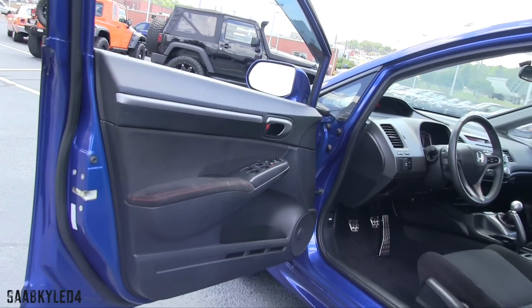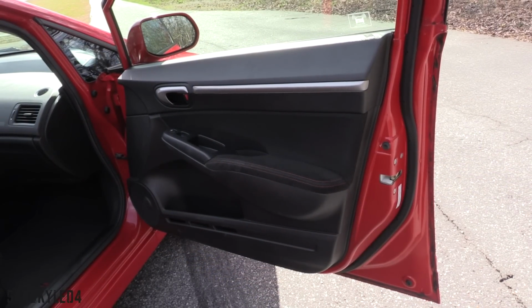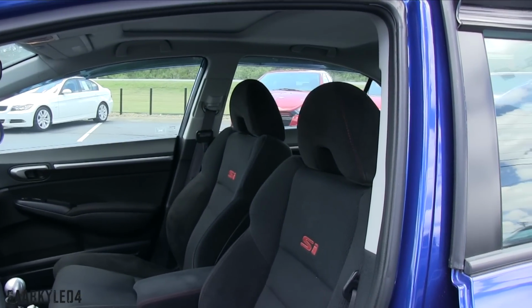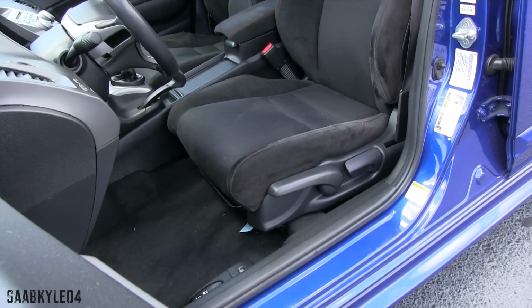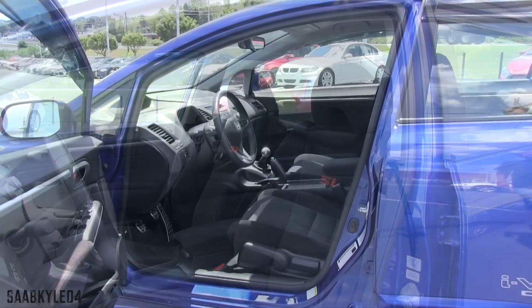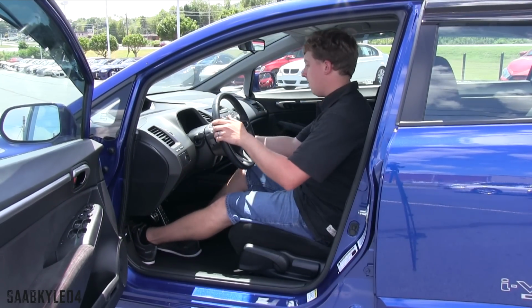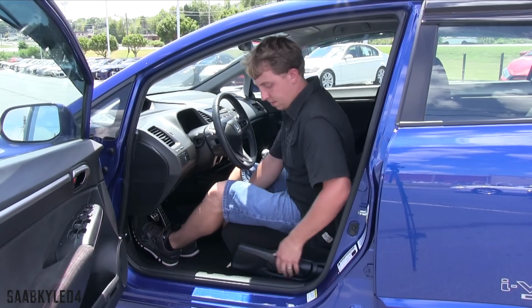Across the doors, there are cloth midsections and armrests with soft-touch upper portions. All of the power accessories are within easy reach and there's good storage below. All SIs came with high-quality black upholstery along with more aggressive sports seats with big lateral bolsters and adjustable headrests. They're manually adjustable with the driver's seat featuring height adjustment. The seats are supportive and comfortable with built-in lumbar. The seat belts are also adjustable.